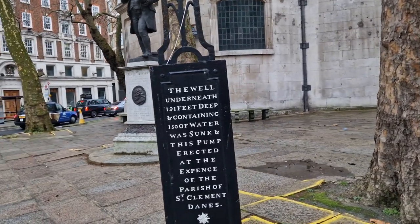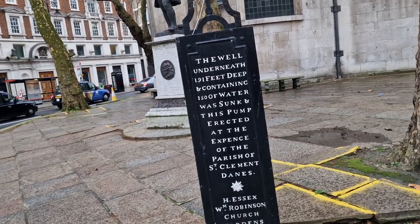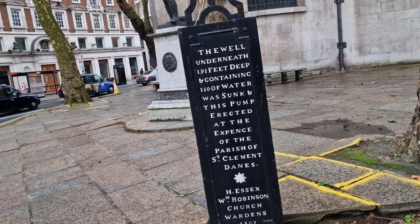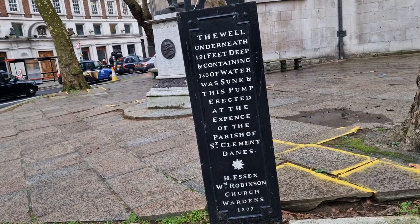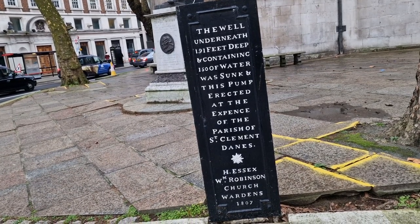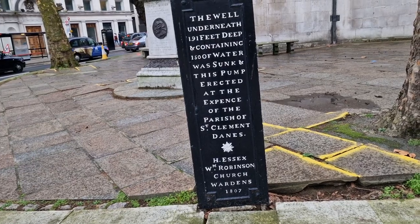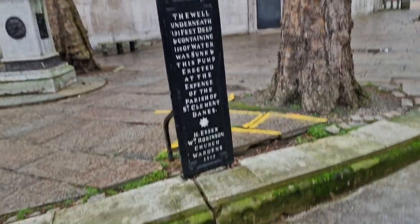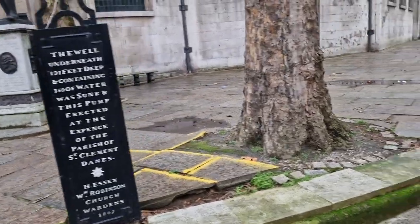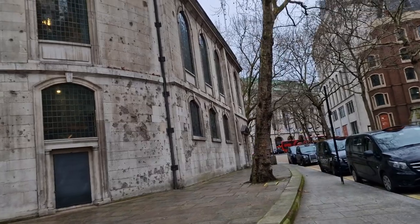The well underneath, 190 feet deep and containing 150 foot of water, was sunk, and this pump erected at the expense of the parish of St Clement Danes, H. Essex, William Robinson, Church Wardens, 1807. So, under here is a well, 191 foot deep.